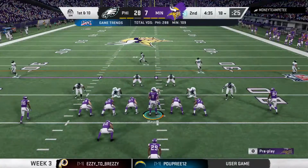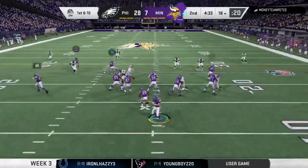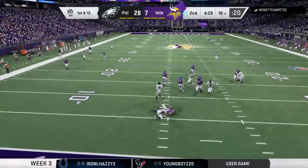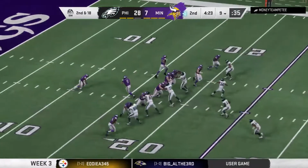Here are the Vikings now to start their next drive. And following that long touchdown pass, a one-play drive last time, let's see if the defense is ready. They don't want that to happen again. And they get to Mariota here as he's dropped on the sack. Off the edge, the sack by Matt Ioannidis.